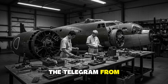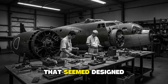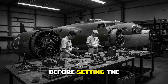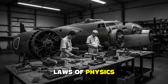The telegram from Imperial Navy headquarters arrived at Nakajima's Kisumi facility on September 14, 1943, bearing specifications that seemed designed more to inspire than inform. Kenichi Matsumura read the requirements twice before setting the document on his drafting table, understanding that Admiral Yamamoto's staff had essentially ordered his team to violate the laws of physics within an 18-month deadline.